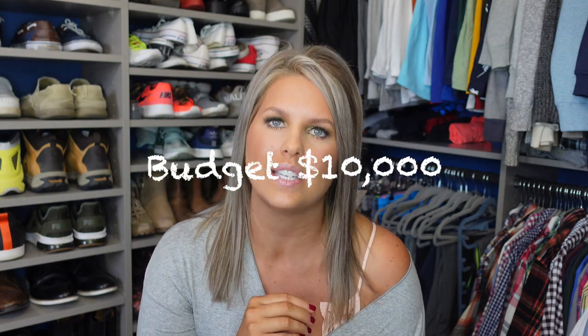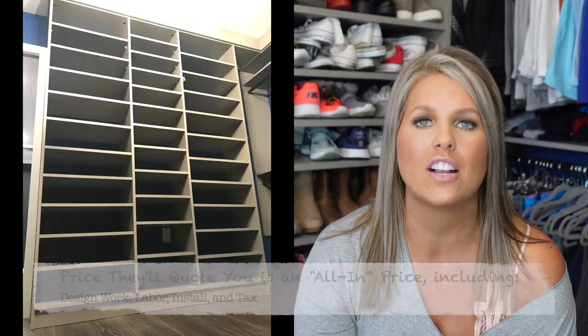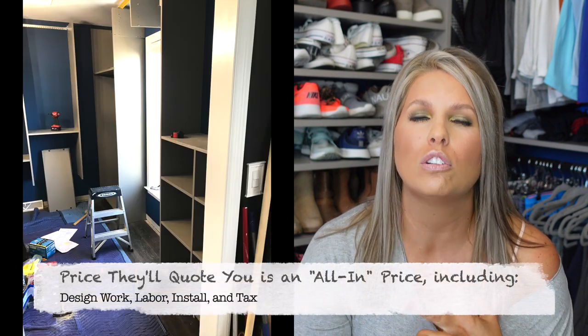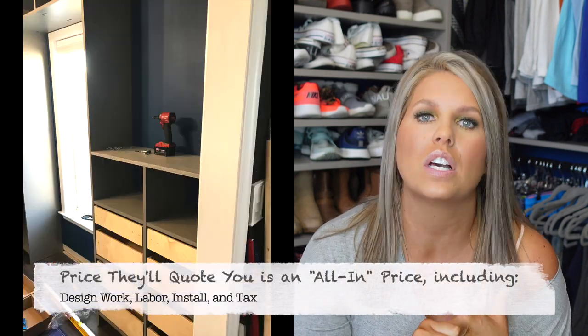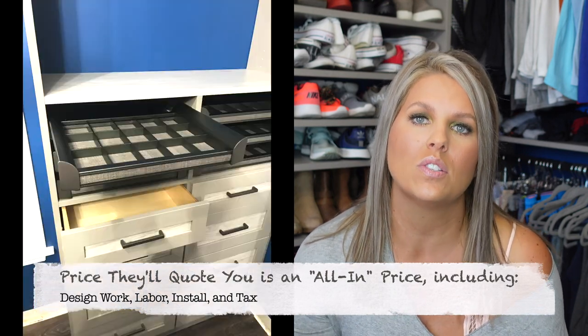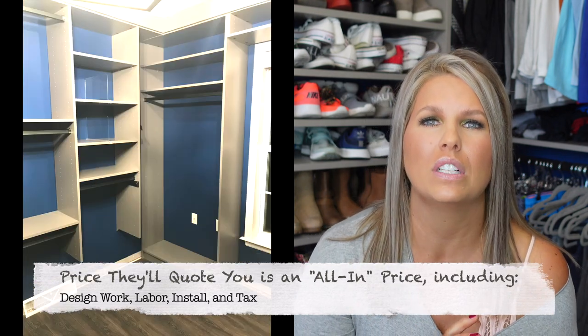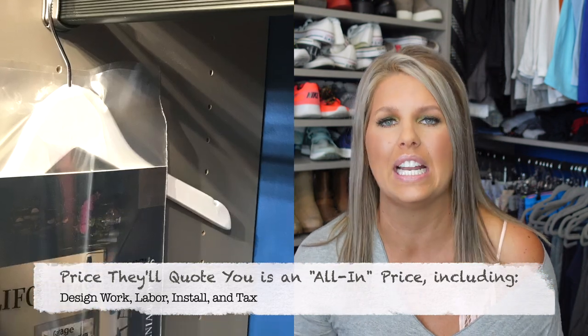So I went into the showroom with the mentality of, if I can get something that I think is beautiful for $10,000 or less, I will do it. And I was really pleased to find out that the all-in price here was under $9,000. It was the high eights. That price actually includes tax and it includes all the design work, all of the custom everything, and the labor. And the labor on a closet of this size and scope took exactly one day. It was like they were in and out and you didn't even realize they were here and all of a sudden you have a closet. I mean, it was so great.